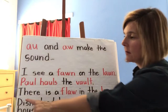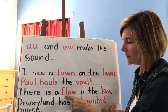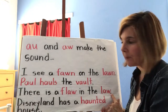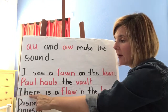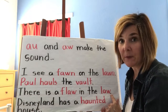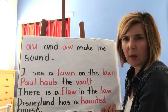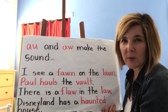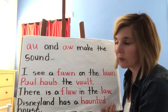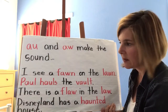Okay, here's the next sentence. It starts right here. You read it, then I'll read it. Did you get that? Now I'll read it. There is a flaw in the law. If you don't know what that means, stop and ask. Flaw. What is flaw? A flaw means a mistake or something wrong. And then what is law? Well, laws are rules. And I got this sentence from the teacher book. So let's figure out what it means together.